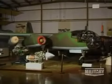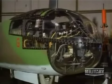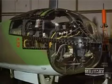Today, only one AR-234 survives, as part of the Smithsonian Institution's National Air and Space Museum collection. This aircraft has been completely and meticulously restored. General Fred Ascani was one of the few American pilots privileged to fly the plane.